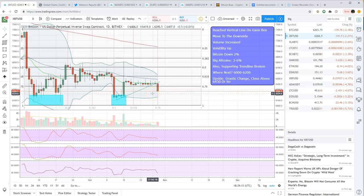Now, where could we be headed next here? Well, I've marked this area here that is basically down around 6,200, but there is a zone here between 6,000 up to 6,200, which is the area I do expect that Bitcoin will head down to, unless something dramatically happens to the upside. If that were to happen, we would need to take out this resistance line and get a close around 6,450 or so. But that does look highly unlikely at the very moment, but that is what needs to happen. So that is what I have for Bitcoin.